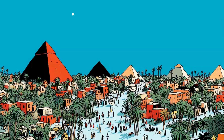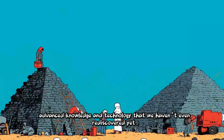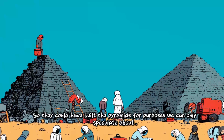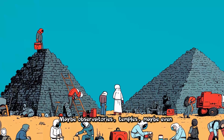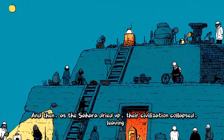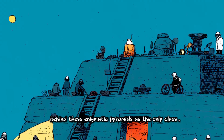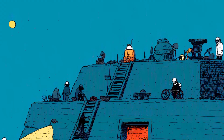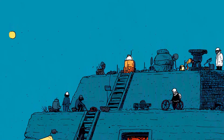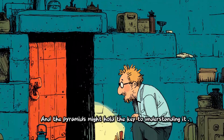Now, that's a fascinating thought. Imagine a whole civilization flourishing in this green landscape, developing advanced knowledge and technology that we haven't even rediscovered yet. So they could have built the pyramids for purposes we can only speculate about. Exactly. Maybe observatories, temples, maybe even structures to harness the Earth's natural energies. Who knows? And then, as the Sahara dried up, their civilization collapsed, leaving behind these enigmatic pyramids as the only clues. It's a captivating idea, isn't it? It really challenges our understanding of the timeline of civilization. Totally. It's like we're uncovering this lost chapter of history. And the pyramids might hold the key to understanding it.